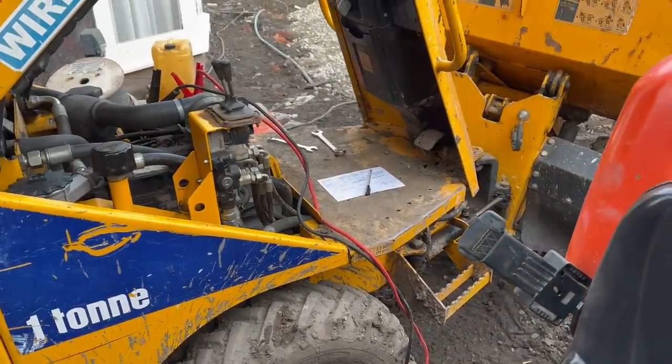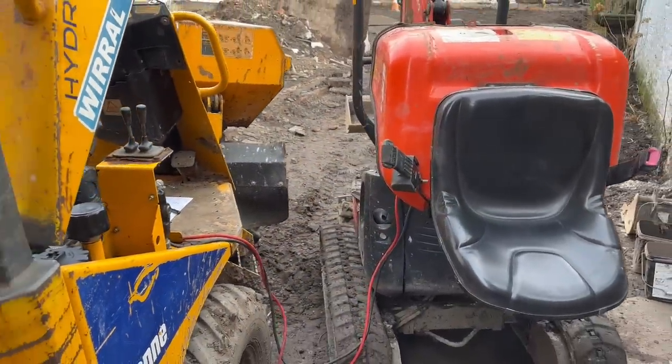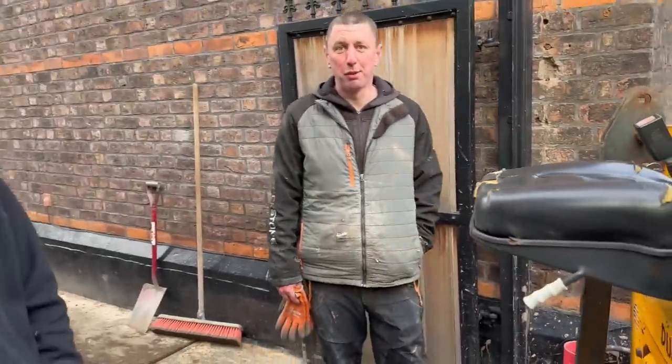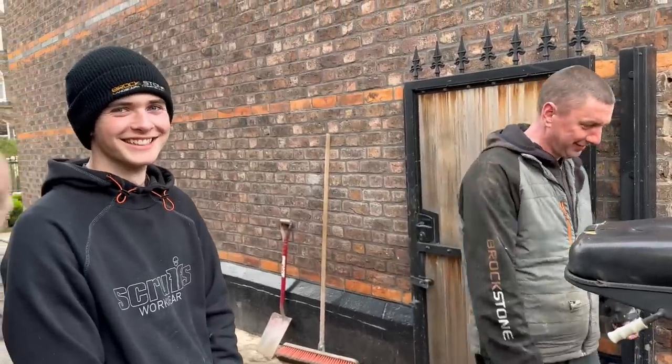New starter motor fitted. Getting a jump start off this. Let's hope it works to move them blocks, innit? Hopefully. You have to move the concrete in by hand otherwise. Yes, we did it though, didn't we?